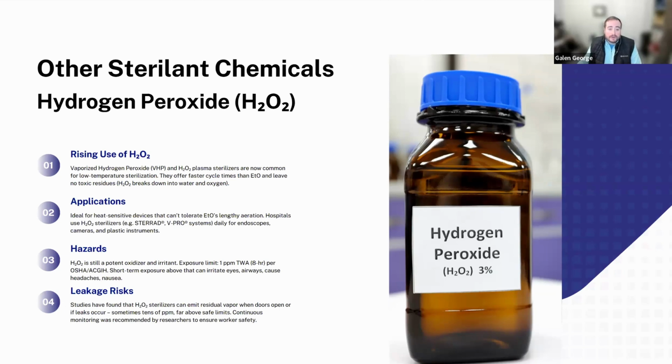Many of you will likely have experience with these systems like ASP's STERAD or Steris's vPro, which use H2O2 plasma or vapor. These are fantastic tools for quickly reprocessing critical instruments. However, hydrogen peroxide vapor is not without risk. It is a strong oxidizer, which is how it kills microbes, and it can harm humans at surprisingly low concentrations.